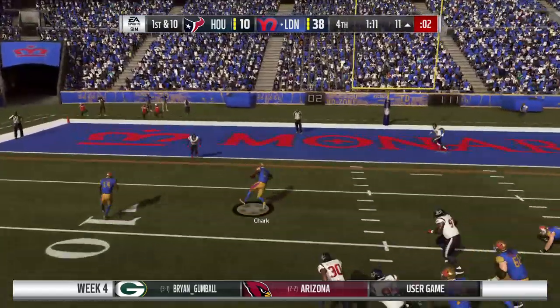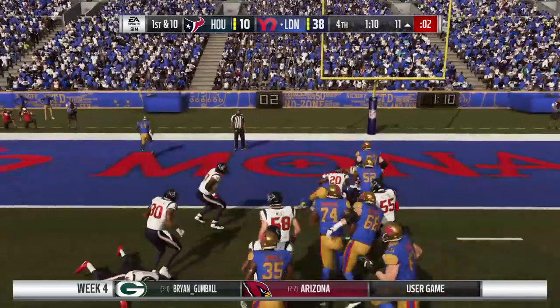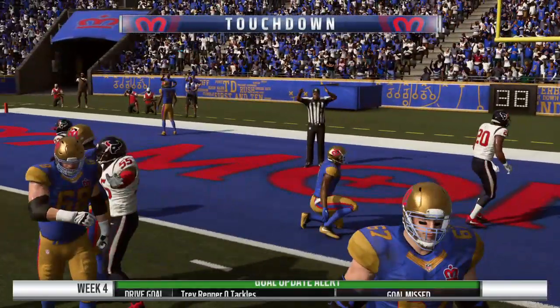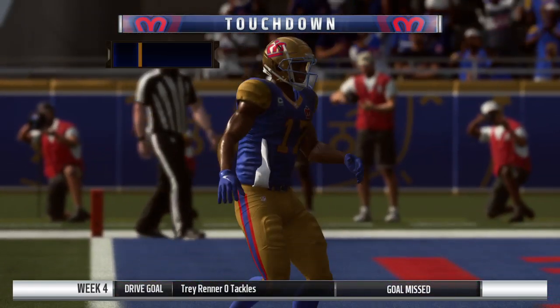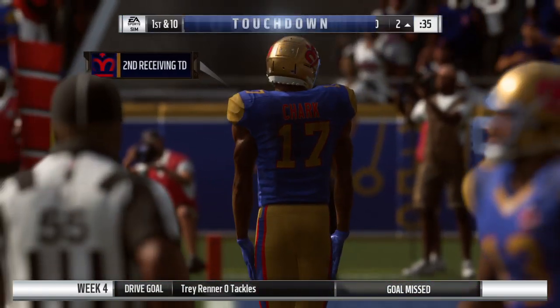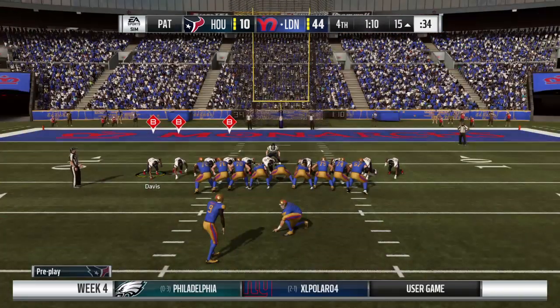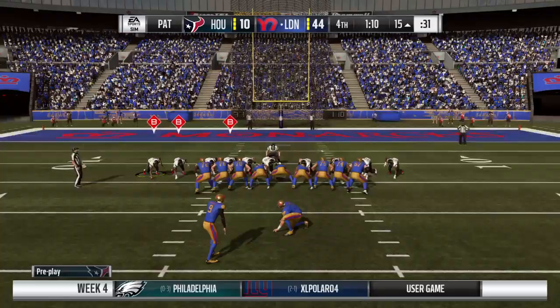Well, the lead late in the 4th, but Mayfield's going to throw it. This will be caught at about the 6. And he's into the end zone for the receiving touchdown. DJ Chark, his 2nd touchdown of the game, his 3rd on the year. And this offense is running away with this one.